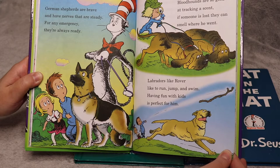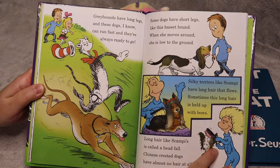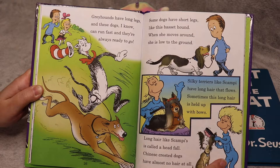Labradors like Rover like to run, jump, and swim. Having fun with kids is perfect for him. Greyhounds have long legs, and these dogs I know can run fast, and they're always ready to go. Some dogs have short legs, like this Basset Hound. When she moves around, she's low to the ground.